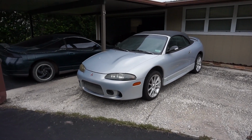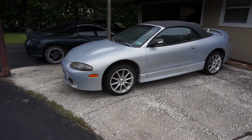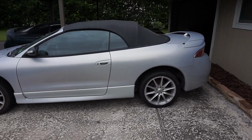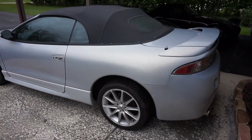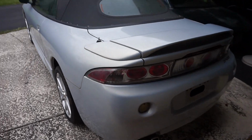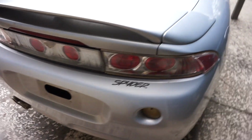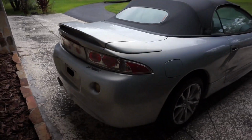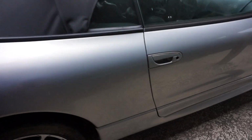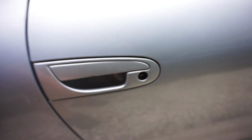So this is my first Eclipse Spyder. It's a 1998 Eclipse GS-T. Actually, this is a turbo model. Got some Ricer taillights. And apparently, before I bought it, the lady told me somebody broke into it. As you can see, the locks punched through.